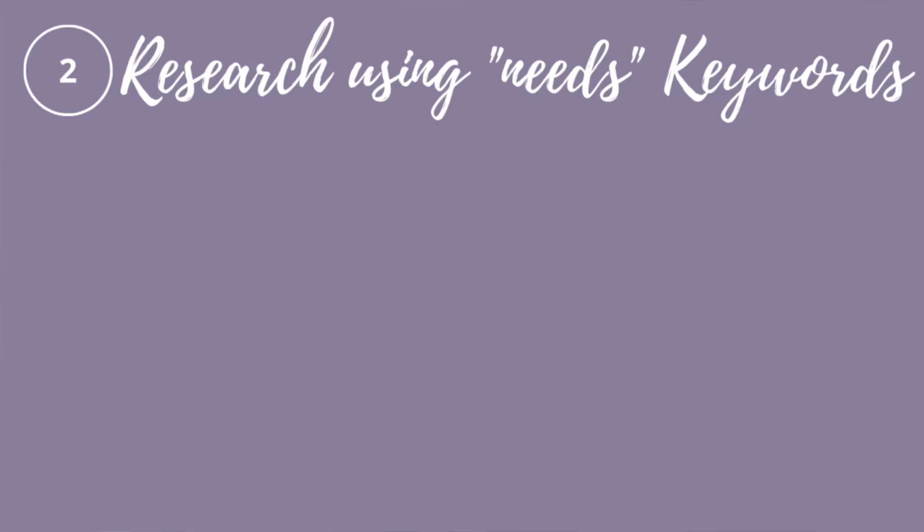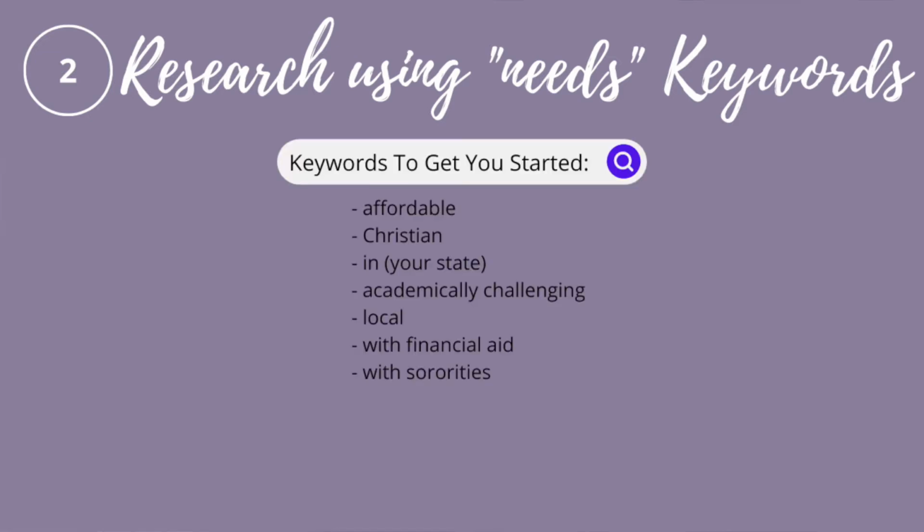So next you're gonna move on to a research section. You're gonna take your needs list and use that to do this research. So some of those keywords could be like affordable in your state, or Christian colleges, college for nurses, or something like that. Search college with so-and-so, or so-and-so college, or college in so-and-so state. Stuff like that can really help you out with getting a generalized idea of what you're looking for.